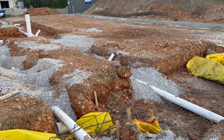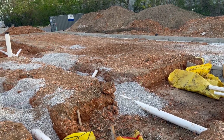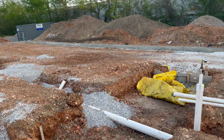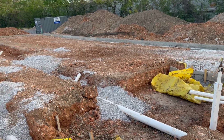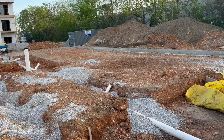And I think what we'll do is we'll set up forms around this and kind of pour the slab and footing all at one time. They call that a monolithic pour. We will do that, and that way we don't have to come back and pour a small section of footing and then wait and then come back again and do the slab itself.